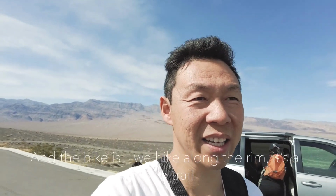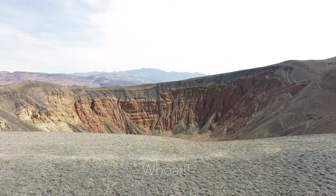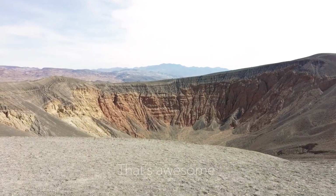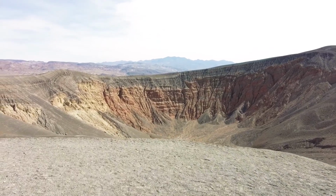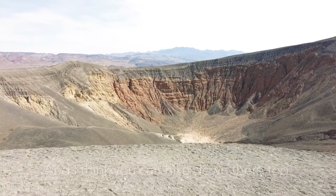And the hike is, we hike along the rim. It's a loop trail. Wow. Whoa, this is a giant. Check this out. Whoa, look at that crater. That's awesome. And I think you can hike down there too. Might want to bring a jacket if you come in March.